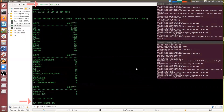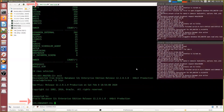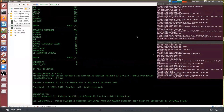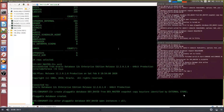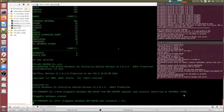And now we can create a snap clone. So there you see the syntax, snapshot copy, and key store, again, identified by external store. Whatever DBA does that command, he doesn't need to know the OKV password. Okay, so now we created a pluggable database, a snap clone for developer David.